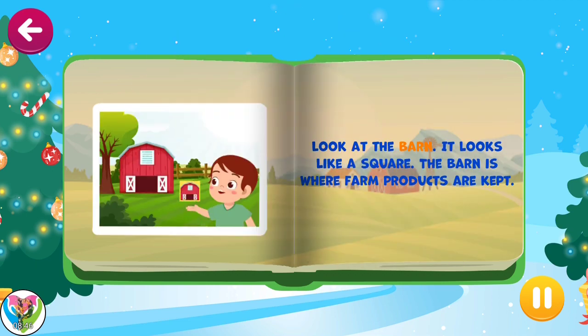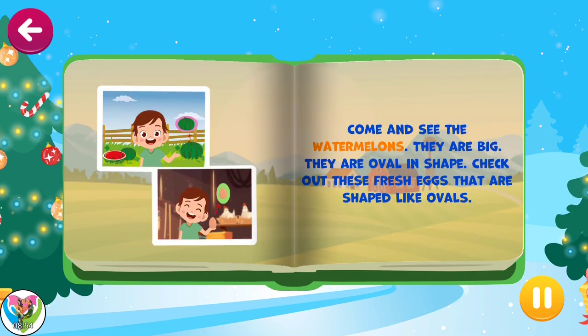Look at the barn. It looks like a square. The barn is where farm products are kept. Come and see the watermelons. They are big. They are oval in shape. Check out these fresh eggs that are shaped like ovals.